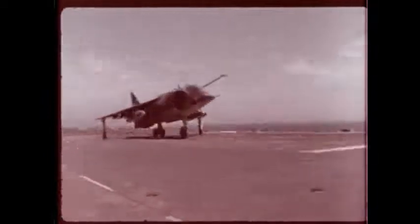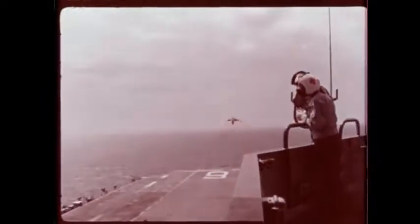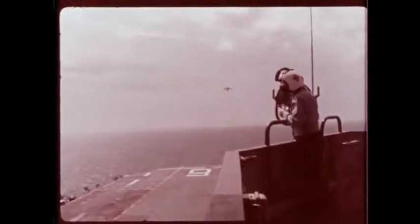As well as its ground attack capabilities, the AV-8A has added a new dimension to air combat maneuvering by using its vectored thrust principle in forward flight. 542 Squadron have exploited this advantage to the full in recent trials.